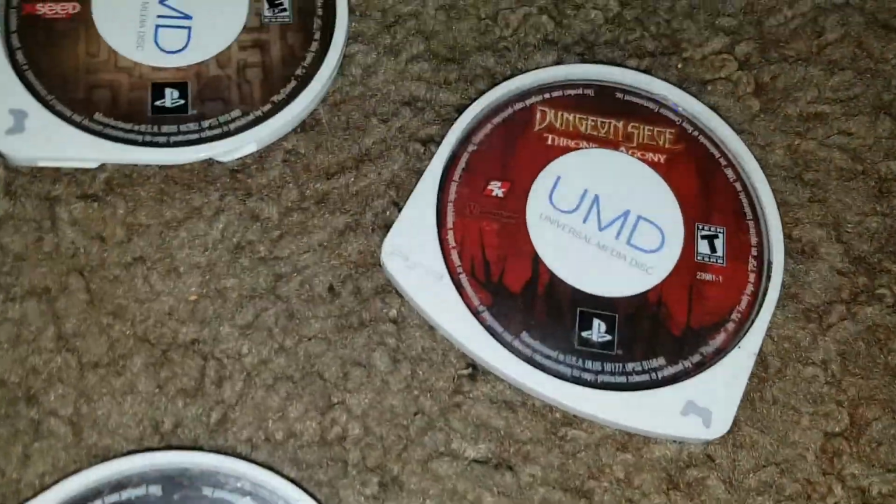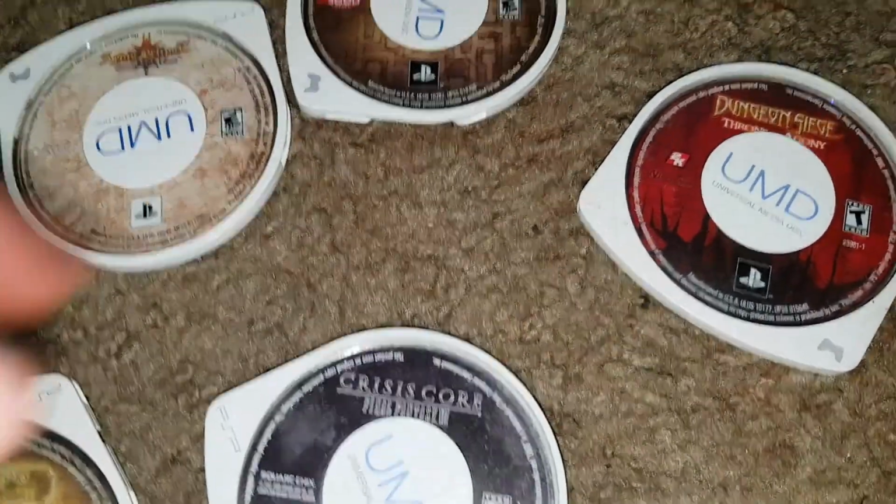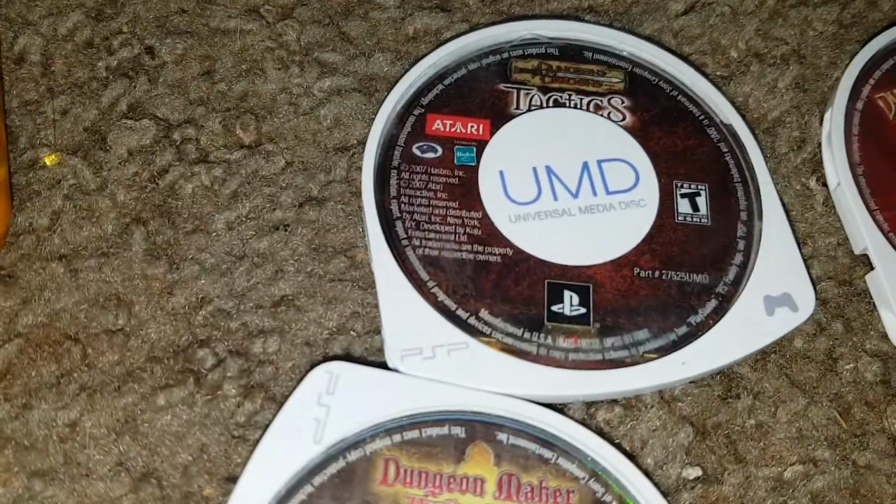And the Dungeon Siege, Throne of Agony. This would go with the other Dungeon Siege game. Oh, Dungeons and Dragons Tactics. I'm sure Dungeons and Dragons Tactics is a good game. Tactics games are always good. I guess there's just some pens, just some batteries. Here we go. Here's another game.